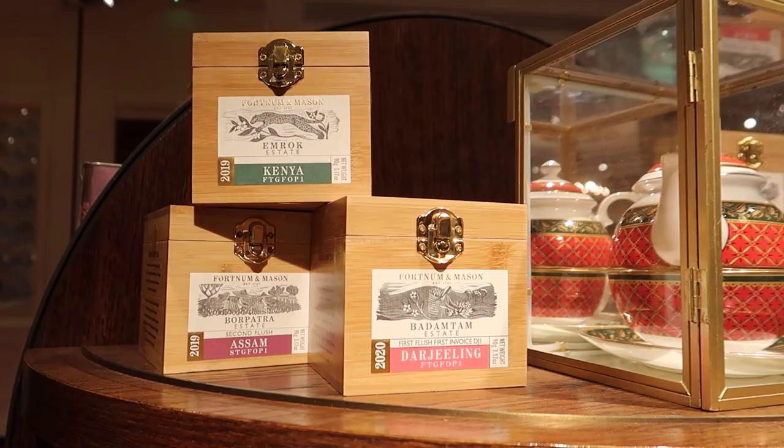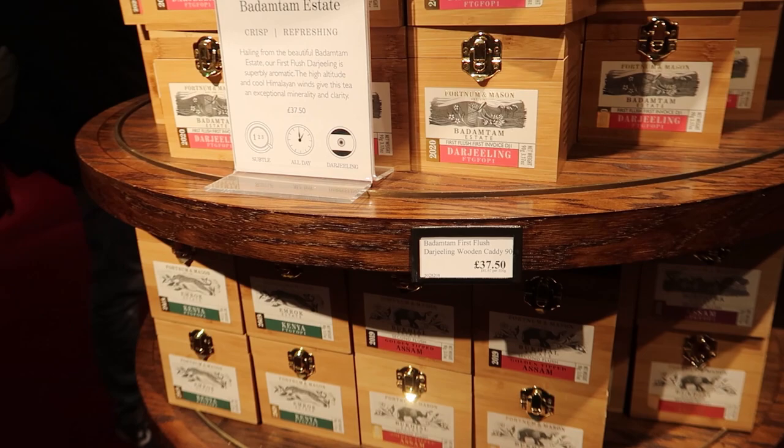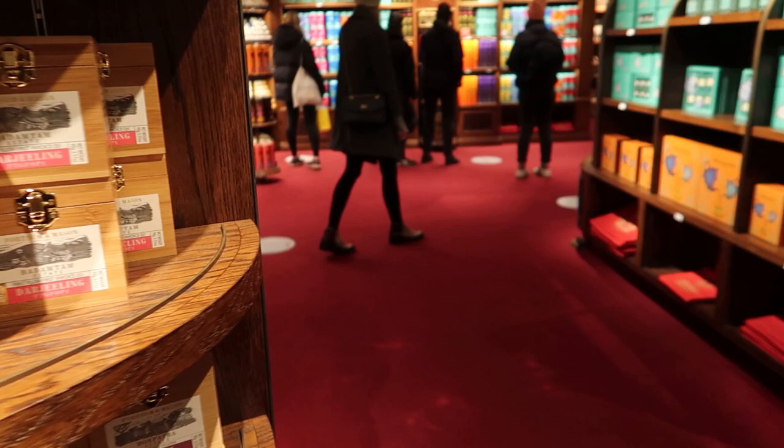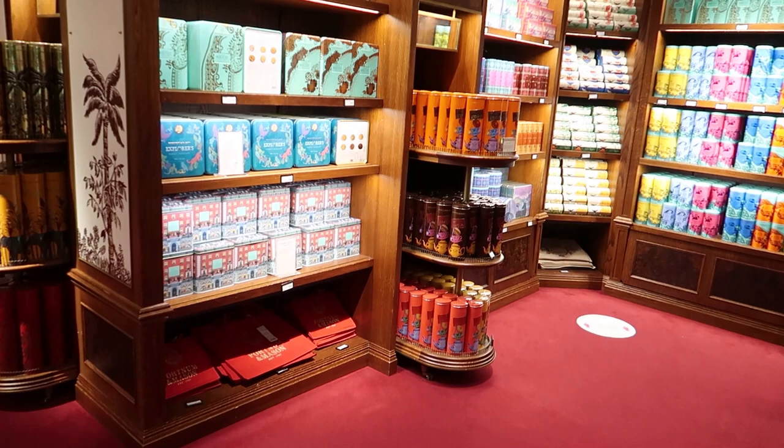And I believe these are new in these little wooden boxes, something a little bit more special by the looks of things. Not the cheapest tea at $37.50 for 90 grams, but what a gorgeous, gorgeous, gorgeous gift. I'm saying gift, I feel like you could just buy this for yourself, guys. You don't have to buy them for someone else. But these are definitely best sellers, all the little gift boxes. I really want to get one of these Christmas bags. They're cool, aren't they?